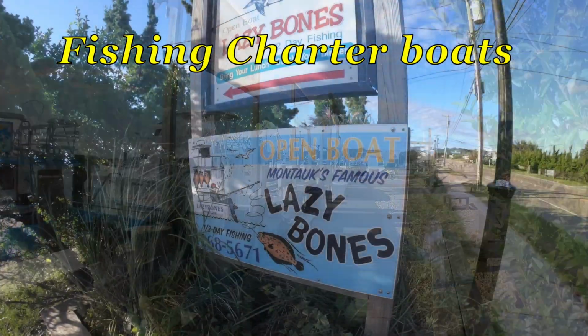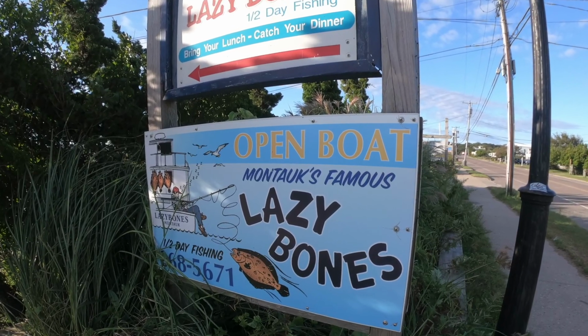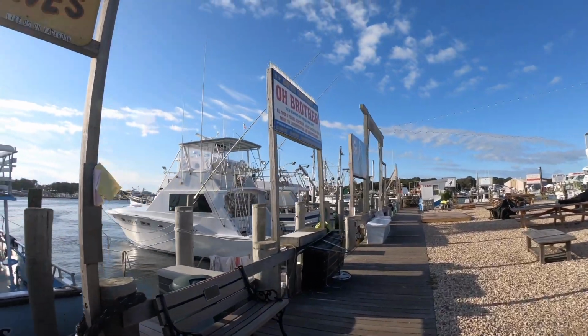You'll have plenty of choices when it comes to charter boats for your fishing adventures. Just be sure to make reservations before you come down. They're often very busy in high season.